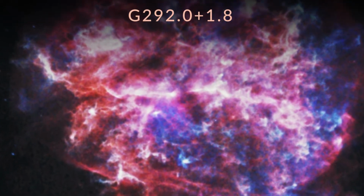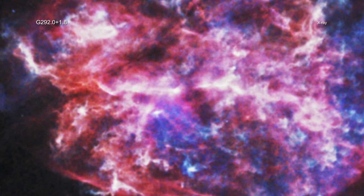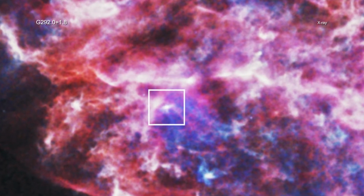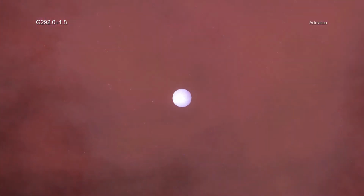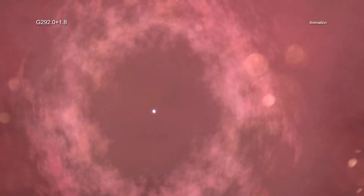G292.0+1.8. A young pulsar is blazing through the Milky Way at a speed of over 1 million miles per hour. This stellar speedster, witnessed by NASA's Chandra X-ray Observatory, is one of the fastest objects of its kind ever seen. This result teaches astronomers more about how some of the bigger stars end their lives.